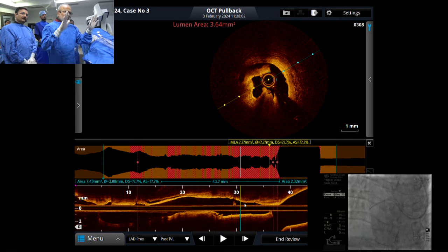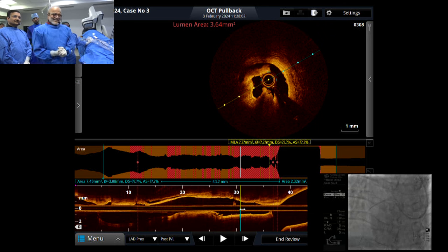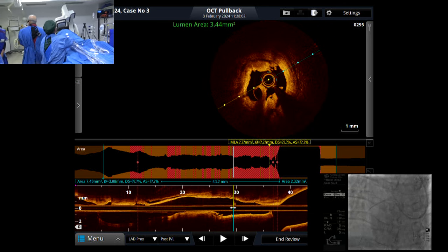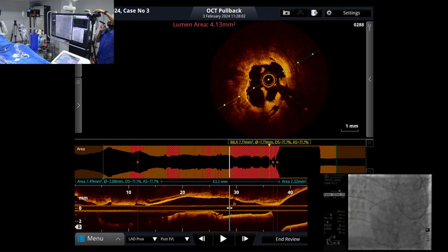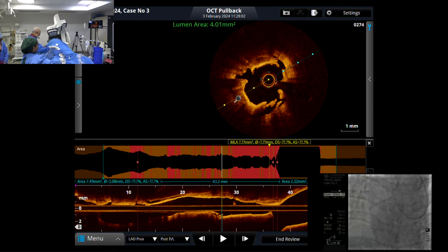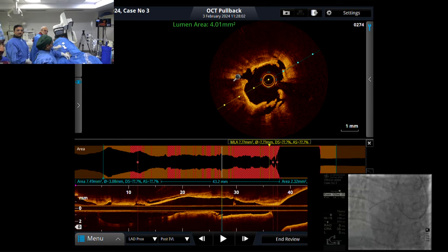That's fine for me to deploy the stent. There it's broken, absolutely. So once you have a crack, it's going to break with the stent. Also we have a crack here, right?